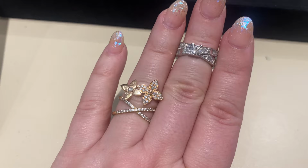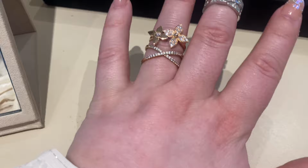And what was the price point of this one? The one with double flower? Yeah, let me check. Oh, by the way, I might have the other one.